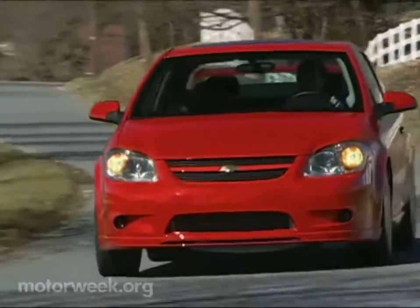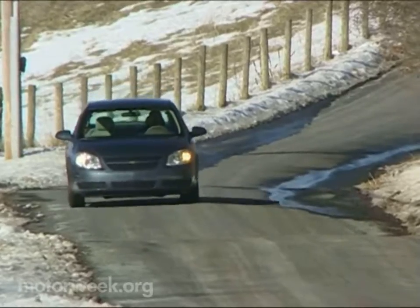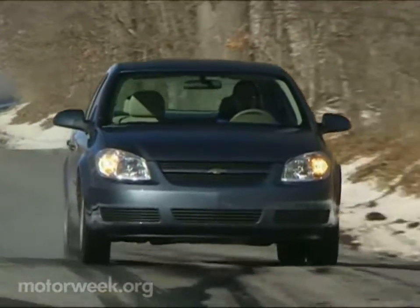With the arrival of the 2005 Cobalt, entry-level enters a new age at Chevrolet. The Cobalt is solid, sensible, and high quality, but also with some genuine fun and flash, making it a strong formula for success.